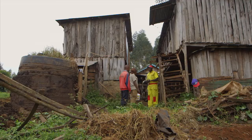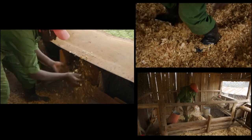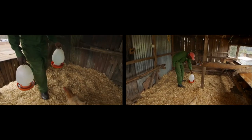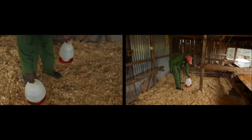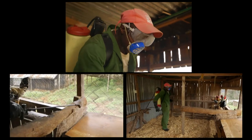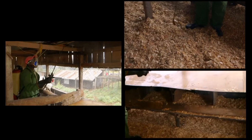So, with our cow shed cleaning up nicely, I wonder how Tony did with the chicken shed. Well, it looks like the chicken house is almost ready too. Chickens also need clean sawdust or wood shaving to walk on, and it's a good idea to spray disinfectant here too, so that you can avoid pests and diseases getting into the chicken's house. Now, let's see what Michael thinks.